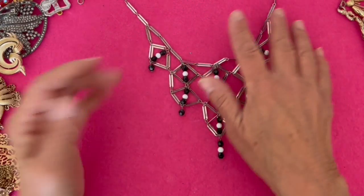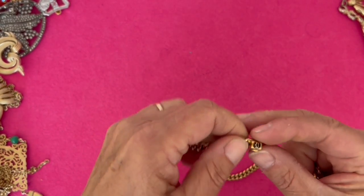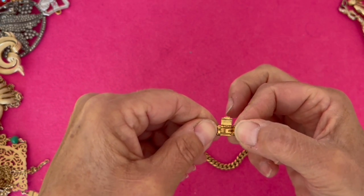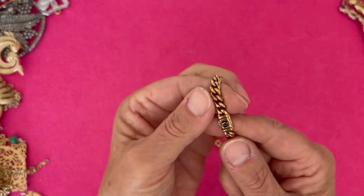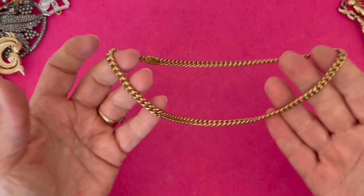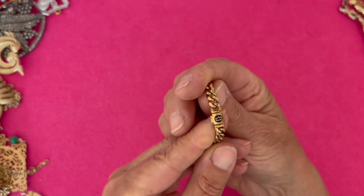I didn't even know what that was. I just saw the links and the hook, and I just threw it in the box. I've never seen a clasp like this before, and I see a lot of jewelry. Basically, it's got a little crown on it. It's not a Trifari crown, but you open this up, set this little piece in there, and then you close this and snap it. And that's how it closes. It's just a chain, like a choker. I've got it twisted here. I've never seen a clasp like that. So if anybody knows anything about this, please let me know in the comments.